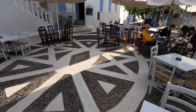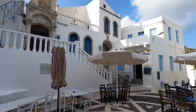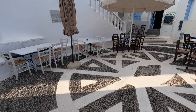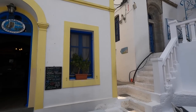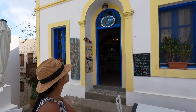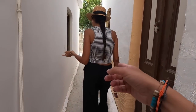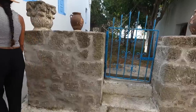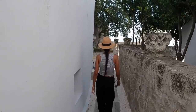Got this extra beautiful square here. I actually saw pictures of this place when I searched Nisyros, but I didn't know that it was here. Nice restaurant, 1926. And somewhere around here there's supposed to be a viewpoint. Oh, big spider. No thanks. So we're just trying to find that viewpoint now in the maze.